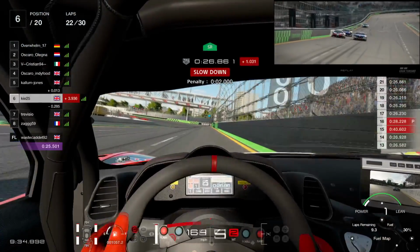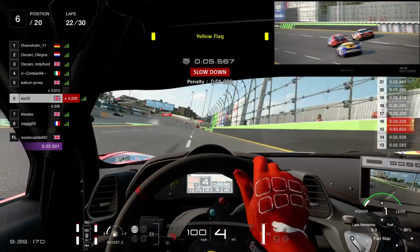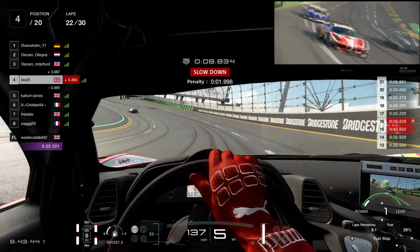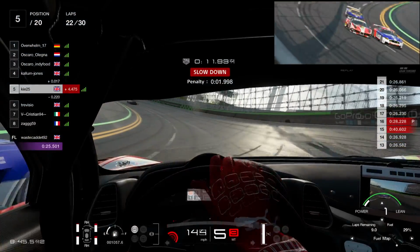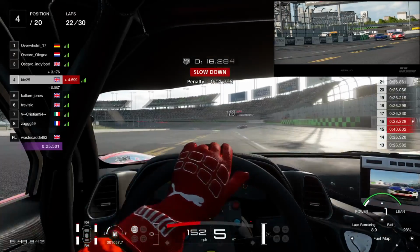And then you can see there, we're going side by side now with Callum into this turn 1. Again, I'm going to hold the outside line. He holds it on the inside. We're side by side still. This is great racing this now. You can see that I'm going to take the high route, try and get round the outside. I managed to get in front of him, and we take that corner well.